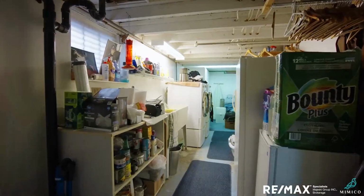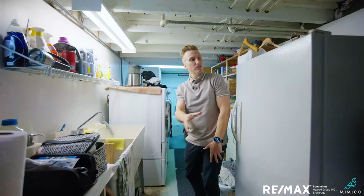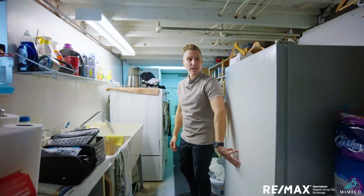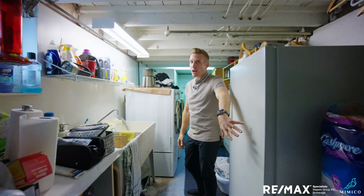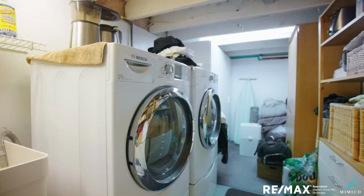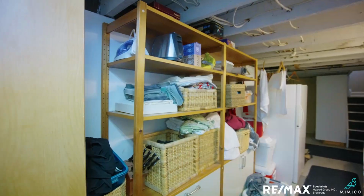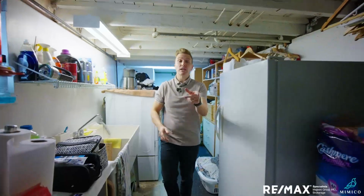At the bottom of the stairs, we have a laundry corridor, big laundry sinks, tons of room, little pantry space down here. You got that freezer, that extra storage. We all want it, doesn't matter how big the house is. You got the beer fridge down in the basement. Two huge Bosch machines down here, just tons of room for your stuff. Big above grade window down here too. Let's see some more.